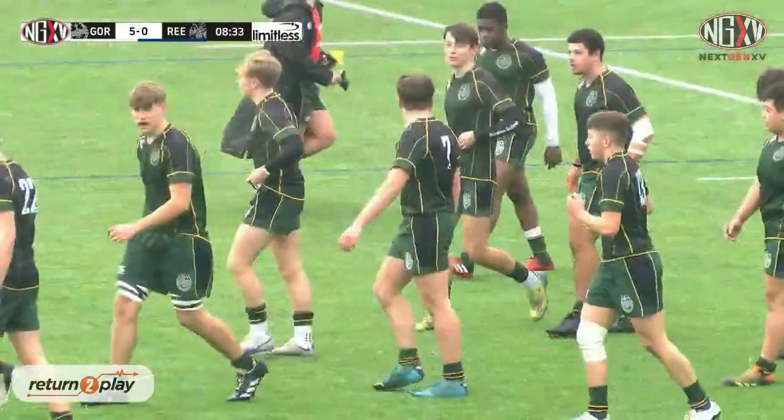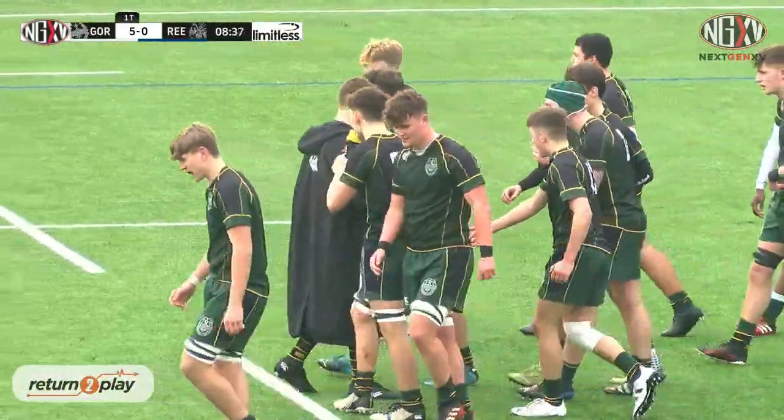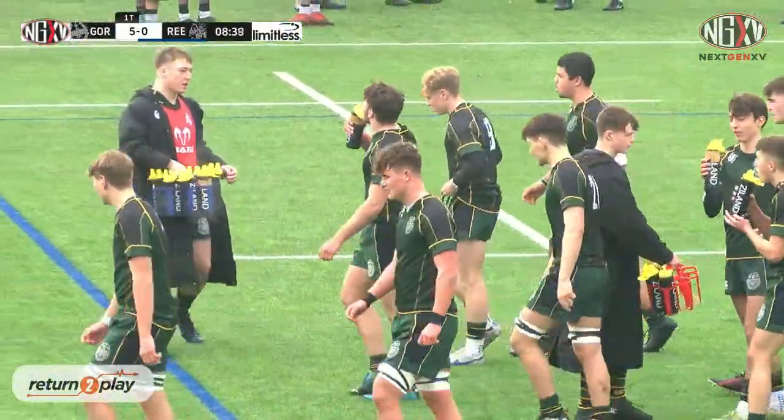Yes, just on those scrums. Gordons have the lead. Just kind of stay nice and square. Don't step out on that left side. Forward.